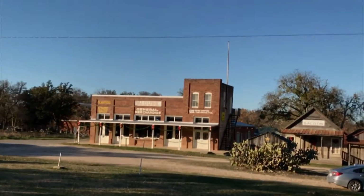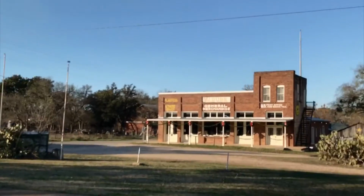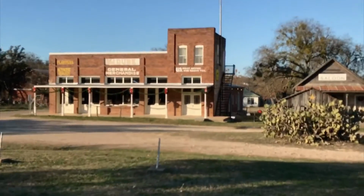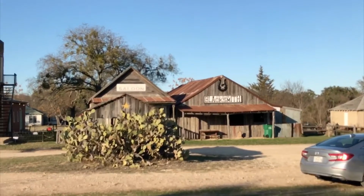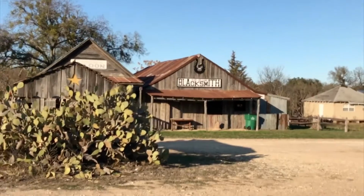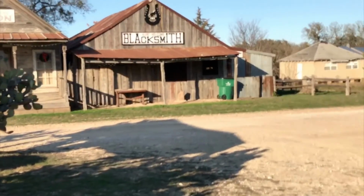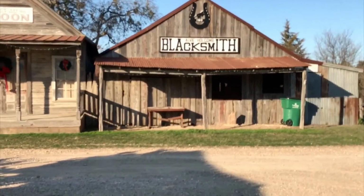And so I'm here on a Sunday, so it doesn't appear that any of this is open, but you can actually come here during the week, probably on Saturdays. You can actually go inside and tour these buildings. There's a saloon and a blacksmith, and people actually have weddings out here. In fact, when you go in the saloon, you can see some of the pictures on the wall of some of the people that have gotten married here. I actually met a guy out here that he and his wife got married here.